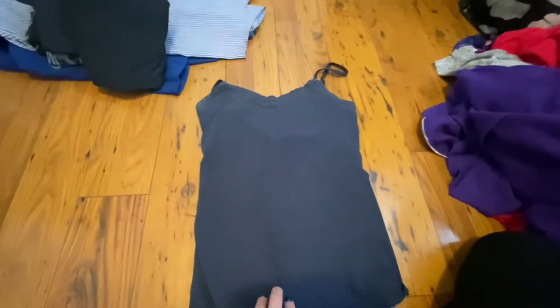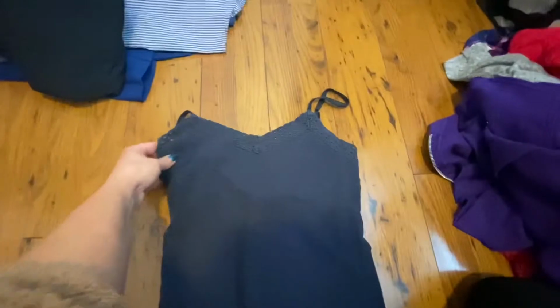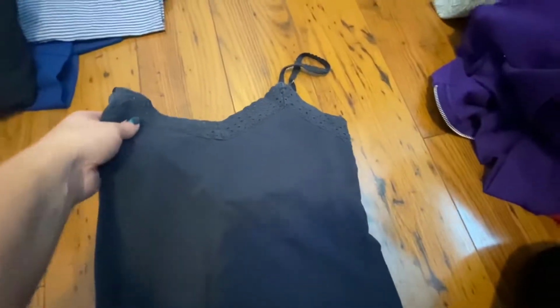I've got this little American Eagle tank top. Nothing wrong with this at all. It's just too small for me. It's a little bit tight, and you can see my legs here. I'm sitting on the floor. I have so many tank tops. Like, why am I keeping one that doesn't fit?